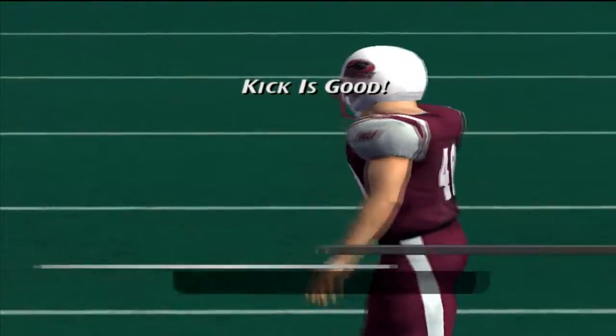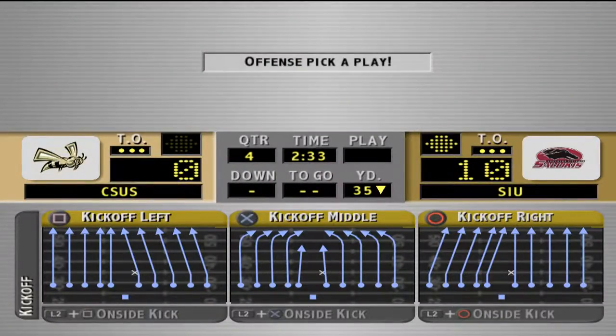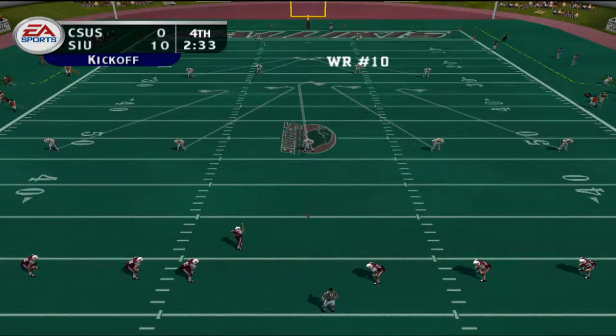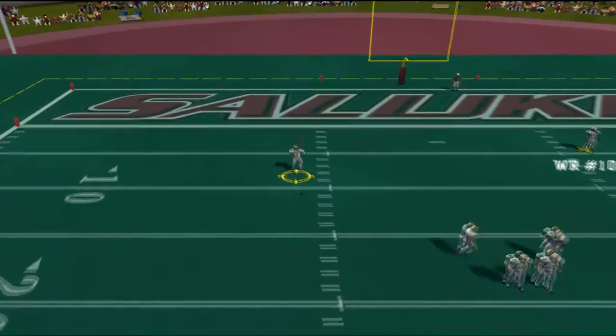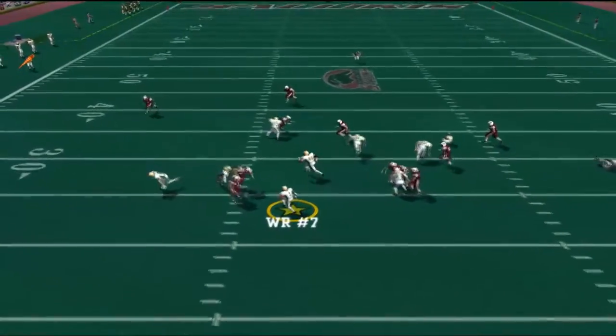And he hits the PAT. So under 3 minutes to go in the fourth quarter, and the score is Southern Illinois 10, Sacramento State nothing. Southern Illinois to kick this one off, kicks it off. Number 7 takes it at the 8. He spins around.